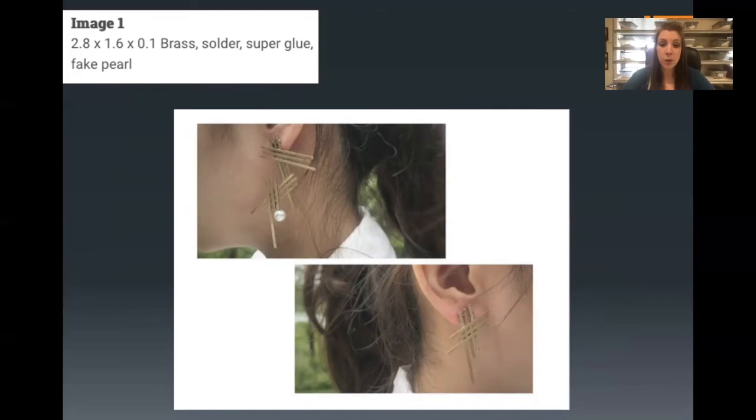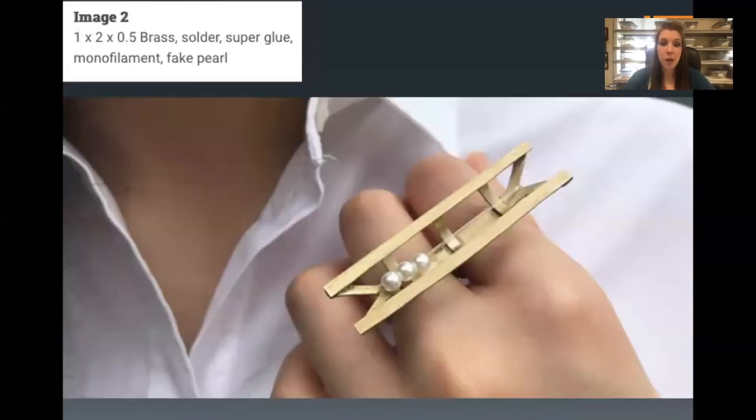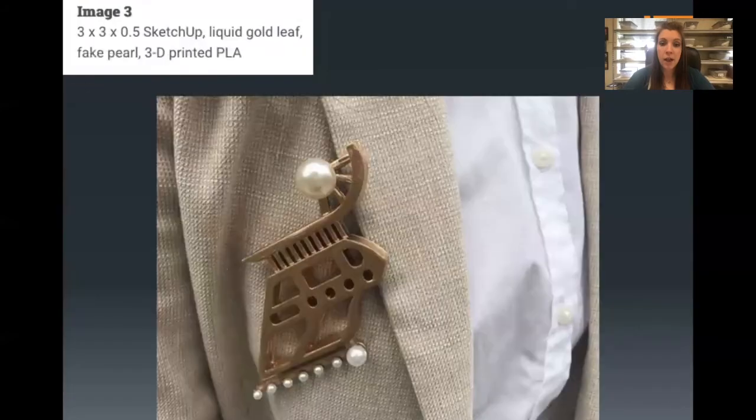All right, so those are her earrings. There's her ring, and there's the brooch. And that's for the first airport. So if you look at this, everything about this is well thought out, down to the model and what the model is wearing.